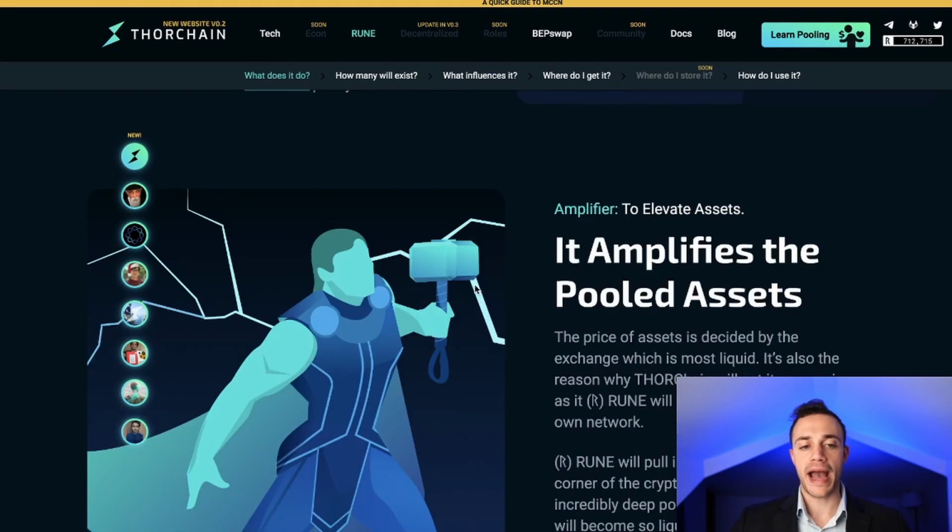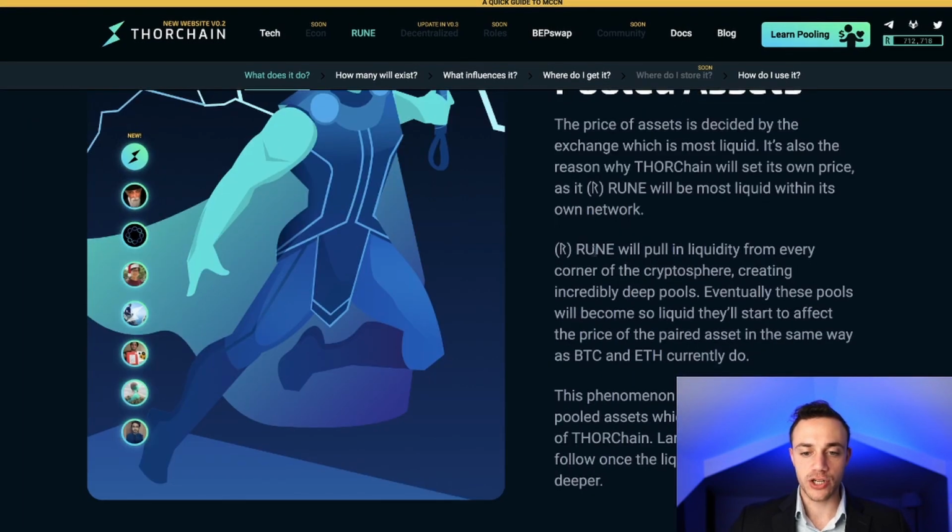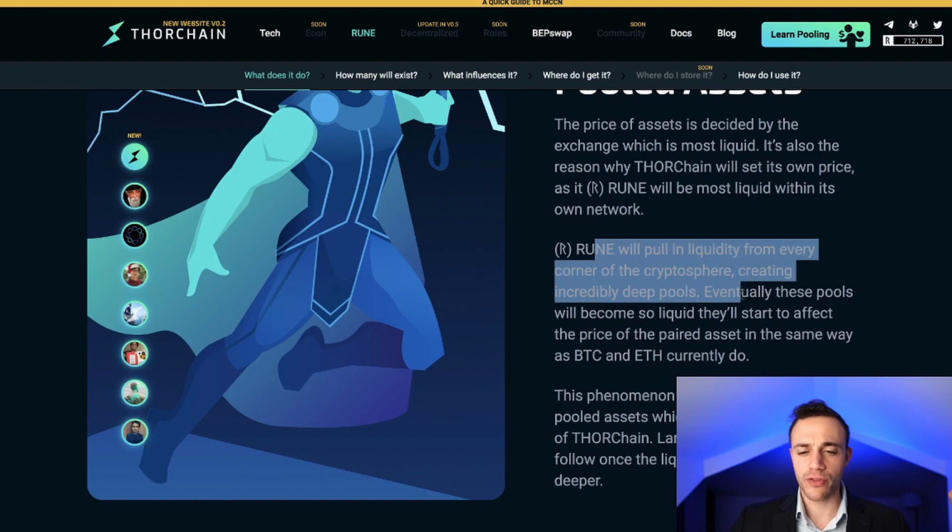The next superpower of the Rune token is it amplifies the pooled assets. So essentially, Rune will pull in liquidity from every corner of the cryptosphere, creating incredibly deep liquidity pools. Liquidity is very important. If I want to cash out, let's say, my Rune for Bitcoin, there needs to be liquid Bitcoin in that pool for me to cash out without suffering a high degree of slippage on the transaction. Low liquidity will drive users away from the network because they don't want to be paying large amounts, or they don't want to be losing a lot of money because of slippage.